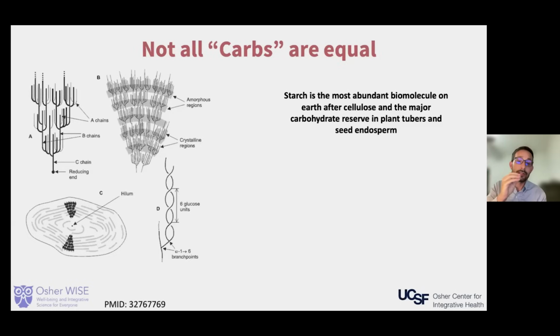So I really want to also stress that not all carbs are created equal, that eating these starchy vegetables does not mean that you're eating a lot of sugar, as sometimes you may hear online, and particularly some influencers would suggest. Actually, this causes a slow release of sugar across your entire small intestine, and then most of it reaches your colon and is actually feeding your bugs.